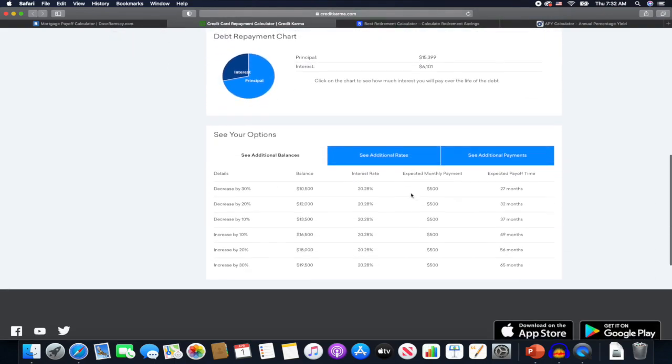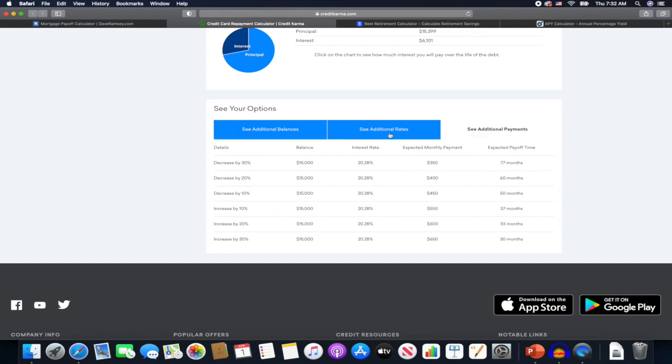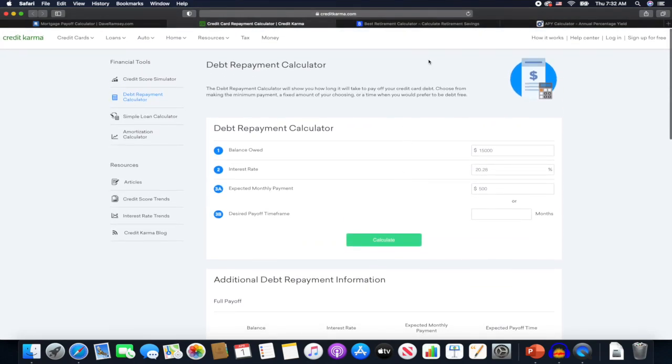Calculate that. And if we were to pay $500 towards it, we can see how long it would take us to pay off this debt. And then once again, we can see additional payments. What if we paid more or less? What if we changed our interest rate? And what if we changed the initial balance? All right, so that's another good calculator.